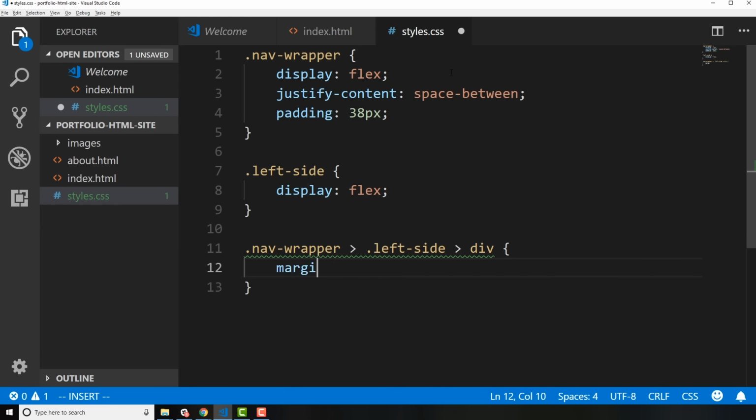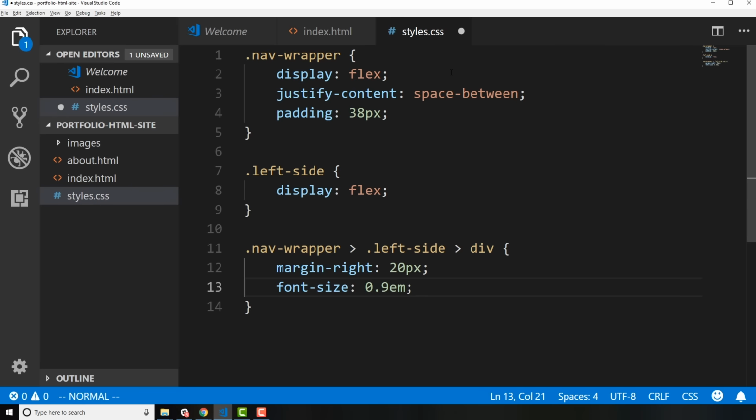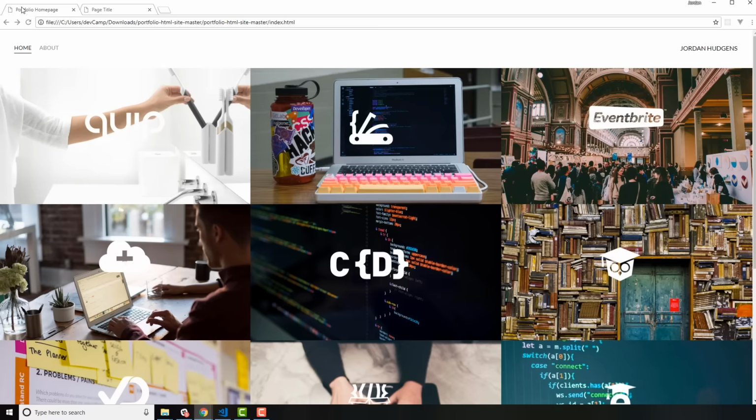So here I'm going to add some margin right. I'm going to say 20 pixels because you saw how they were right next to each other. And then I'm going to do a font size of 0.9 em. The way em works is it's a percent of what it normally would be. So by default, the font size is 1 em. So I'm going to say 0.9, which means about 90%. So now if we come back, hit refresh, you can see that now we have this nice spacing and the font size is there. Now you may have noticed that right here with the brand that I have it in all caps, and here we have all caps for home, about, and the brand.